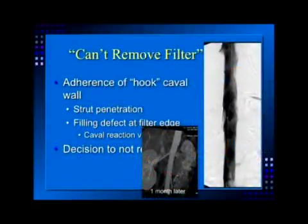So adherence of the hook, strut penetration, filling defect at the edge, and here you can make the decision not to remove it. And you can see here that the cava was kind of clotted. You know, I look at these, it's not real. I find it fascinating. I look at every single case that we have that has a filter in it, and then a few months or years later, I'm looking back at every single imaging I could. In this particular case, you can see that the cava was completely clotted later.